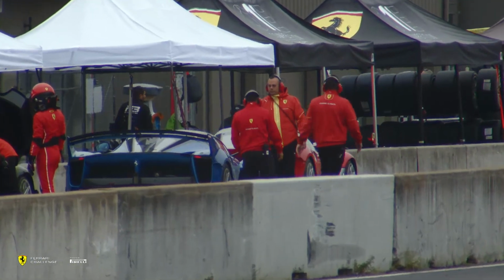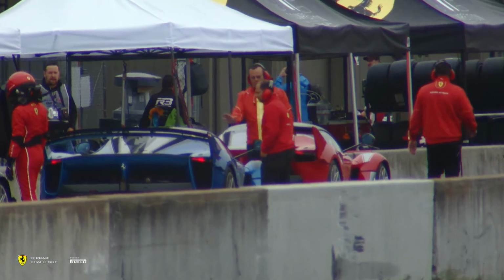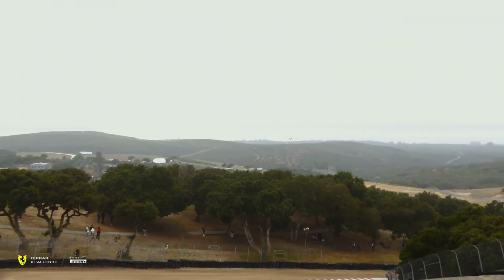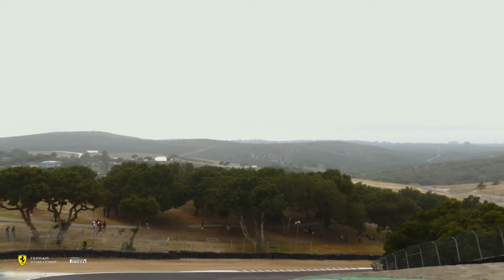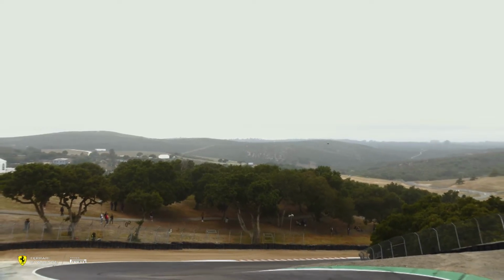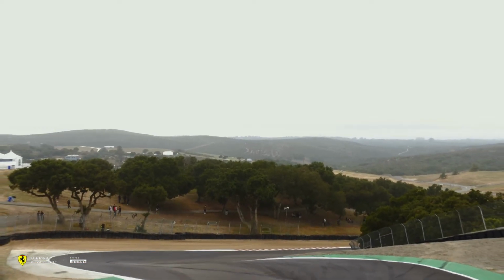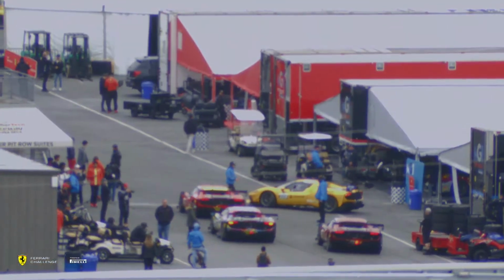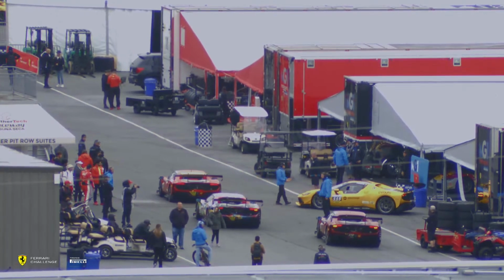That will be the next session on track, and of course all the running on track is just going to help evolve the track conditions for the drivers when it comes to their races. Three great races to bring you this afternoon from the Shell drivers, from the Trofeo Pirelli drivers, and of course from the mix of Pirelli and Shell drivers in the 488 Challenge as well.